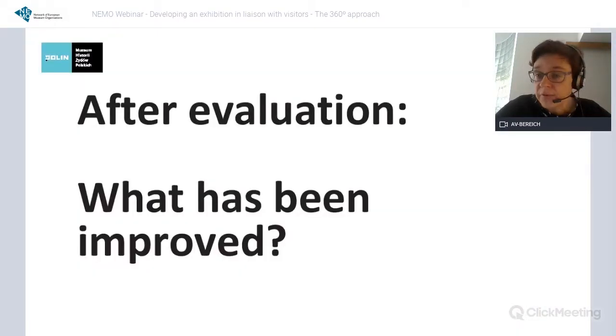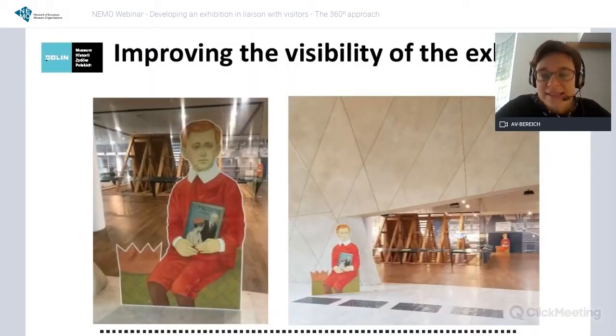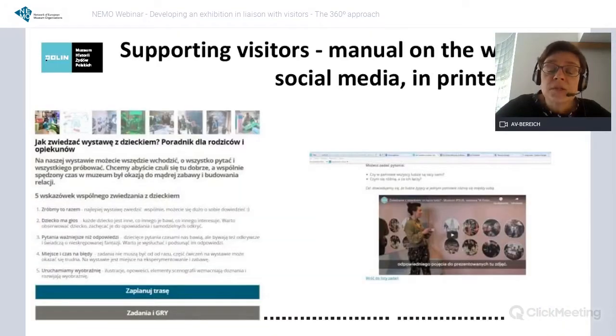So we decided to improve a few things after this evaluation. As I said, we improved the visibility of the exhibition. So we put this king mat in the main hall, and also we added arrows on the exhibition in order to improve the navigation, and also we added some support.